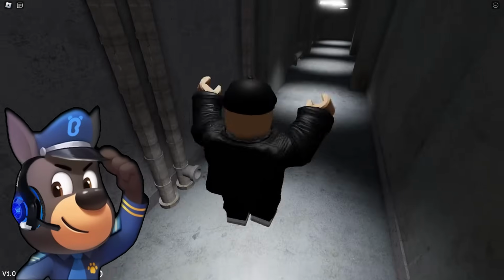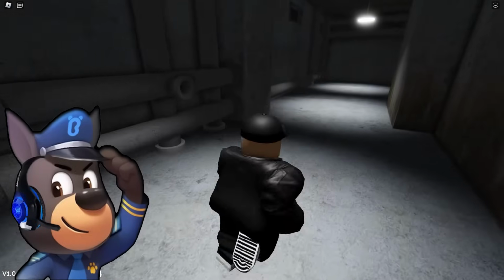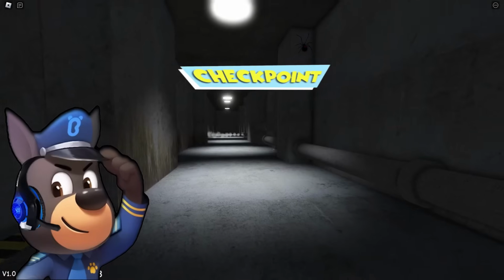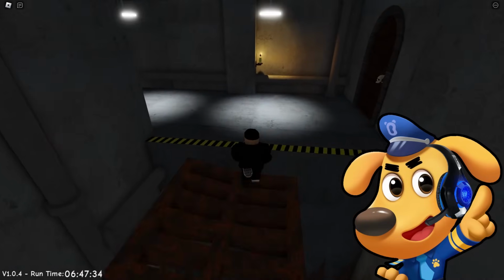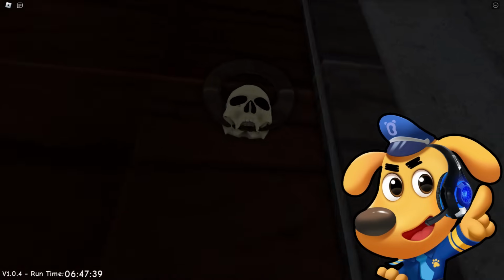Of course I have. Did you know that Pennywise is a clown who appears every 27 years to feed on the fears of children? Oh, look, here's a tricky turn. Try not to get confused. And don't forget about his red balloons. They appear in the most unexpected places, just like Pennywise himself. These balloons have become a symbol of horror.